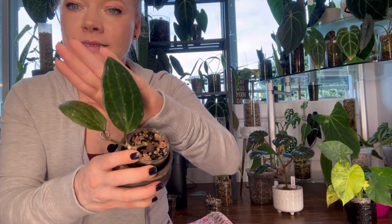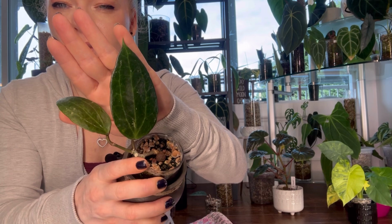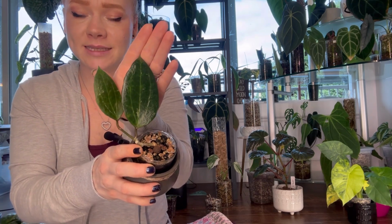So I also have this, which I think is Hoya Mareli. This one I acquired in a trade as Lobbii Dark Red, and somebody in a Hoya group said it looked like Mareli, and it's definitely not Lobbii Dark Red. So if you think that's Mareli, let me know, and if you don't, let me know what you think it is. Pretty please. I would be interested to hear what you guys have to say.